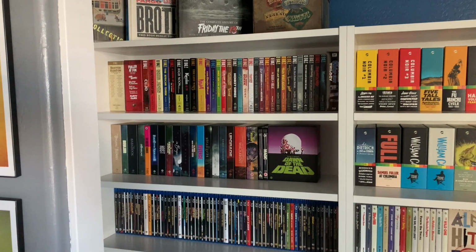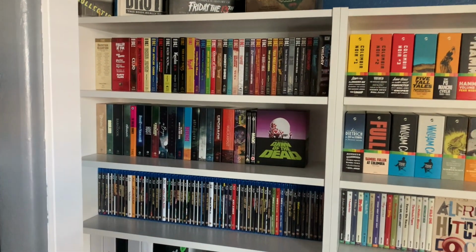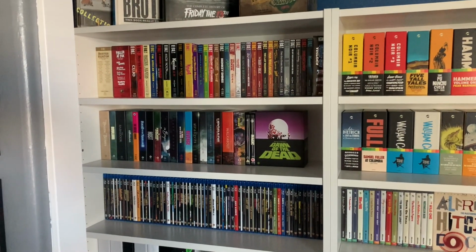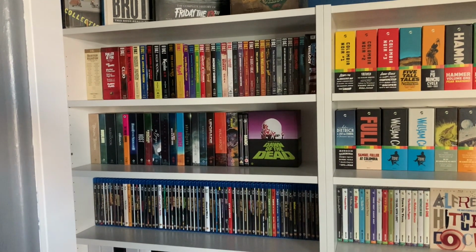But moving down, so in the closet here we have mostly boutique label stuff, but as you'll see in the very bottom right hand corner of the closet is my DVD collection.